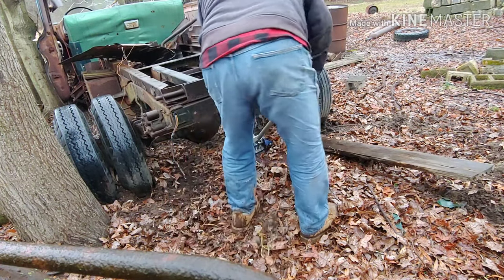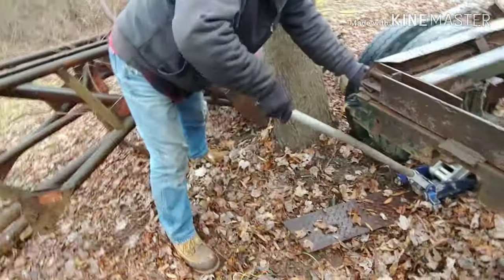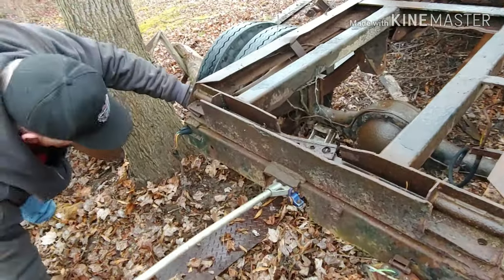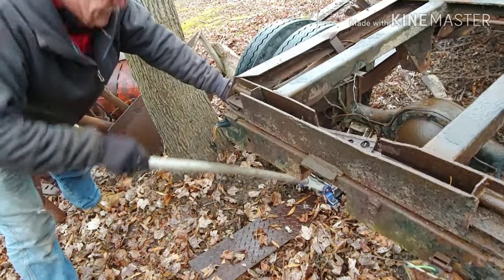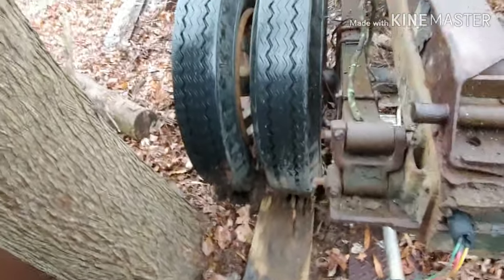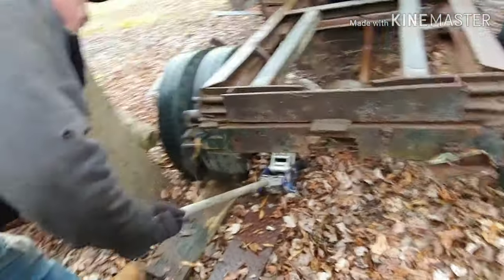Okay. Find another board for the other side. Trying to come off the jack now. Yeah. All right. You're about to slip. You should have got on that bolt there. What do you think? Just jam it under there. Can you kick that with your steel toe? You're gonna slip off here.